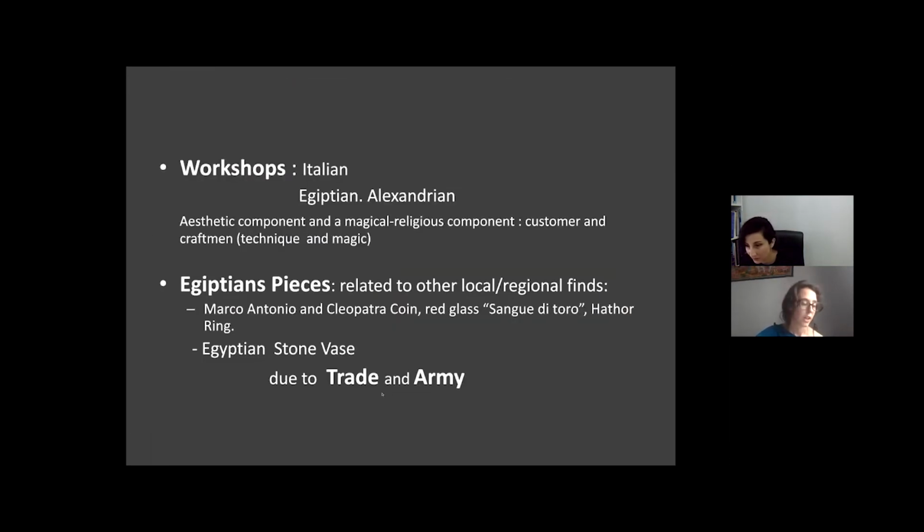The Valeria collection is not connected to a specific workshop. Most of the pieces probably came from an Italian workshop, while others could have been manufactured by the Egyptians. The transportation of minerals was an important economic source during the empire, and in a similar way, the magical religious sphere at the time. The clients were not the only ones, I think, who were connected spiritually to the pieces. I think that the artists probably were equally invested.